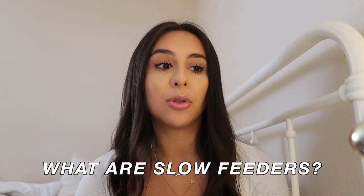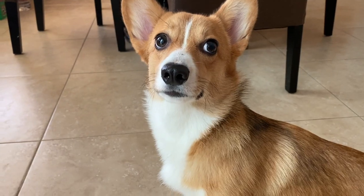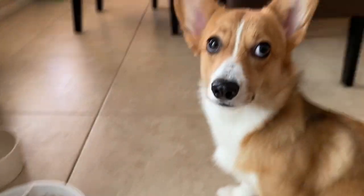And that's how I found slow feeders. So slow feeders are bowls that usually have like a maze or some sort of pattern where you can put your pet's food, and it's supposed to promote better eating. So helping the pet eat slower, preventing indigestion, preventing bloat, obesity, everything. So the benefit of using a slow feeder is unmatched.